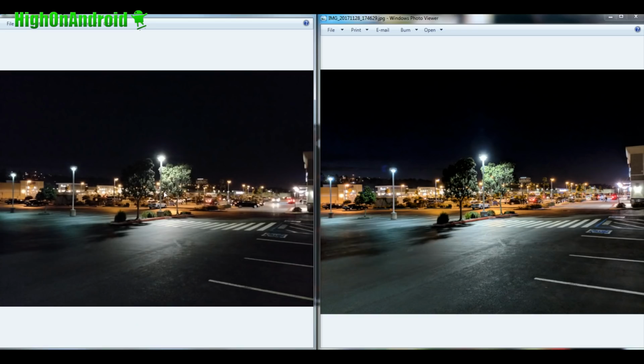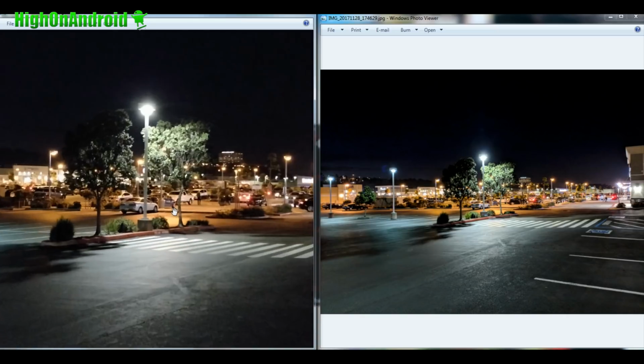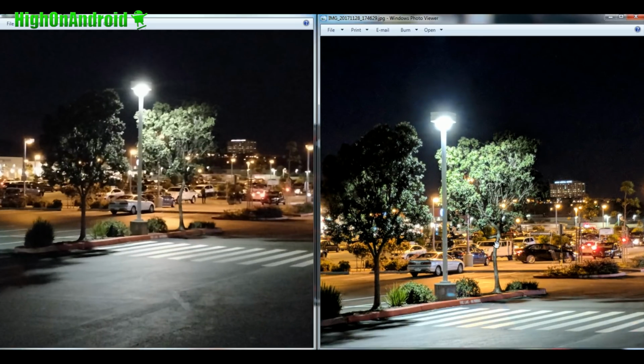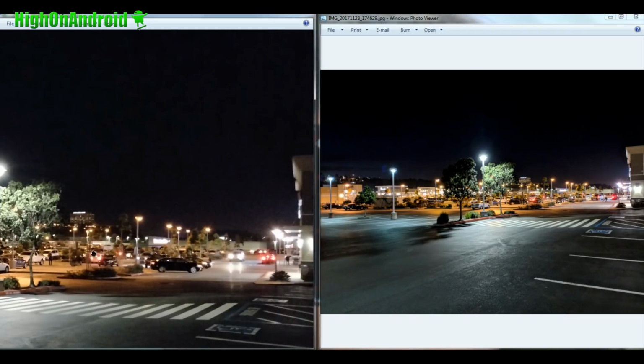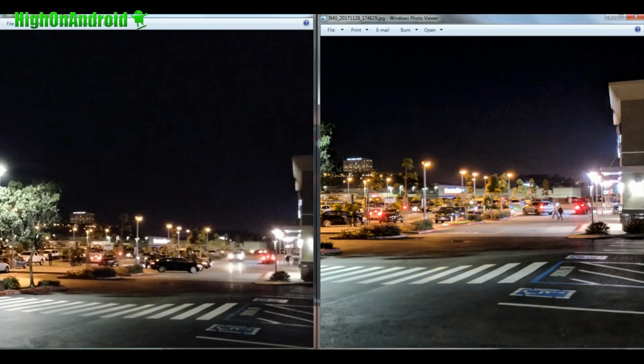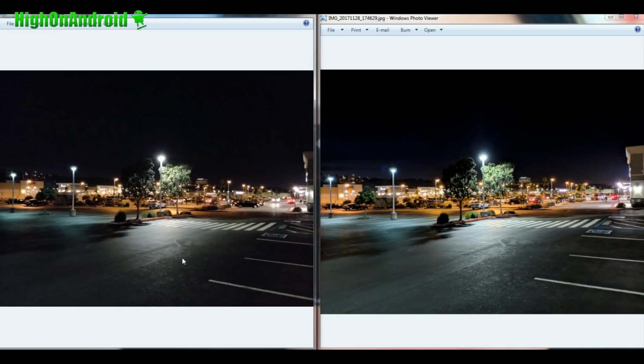Okay, here's a parking lot in pretty much complete darkness. And again, as it gets darker, the Pixel 2 really performs better. Again, this becomes a battle of stabilization rather than having a better camera. If OnePlus 5T had any kind of optical OIS or even EIS, I think it would do a lot better. But not bad at all. It actually exposed lights pretty good with the 5T. It's just a little shaky and noisy, but zooming out, I'm actually pretty impressed with the 5T.